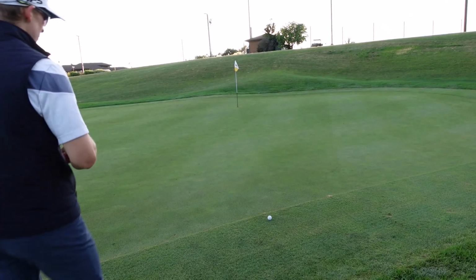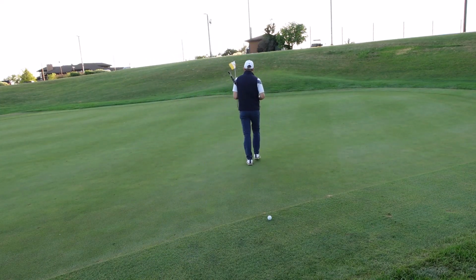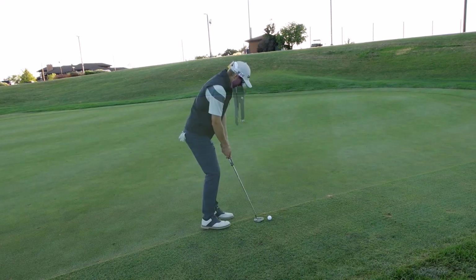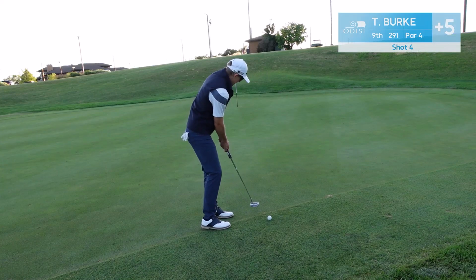And this is exactly what I did not want on this last hole, a very, very long putt for par here. 50. 50, 50.